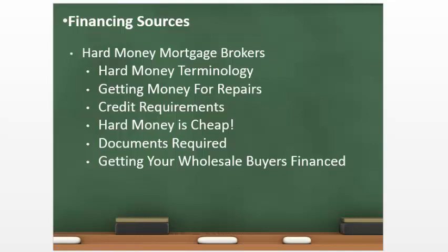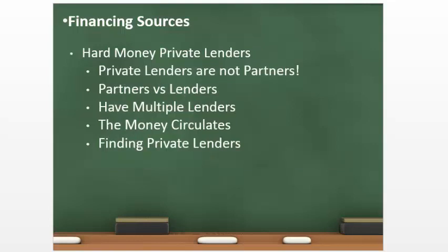Financing sources: hard money mortgage brokers. You need to know the terminology, what's a one-year call, what is interest only, things of that nature. One of the best places to learn about hard money is biggerpockets.com. BiggerPockets.com has an amazing teaching about hard money and getting money for repairs and doing draws, and what the credit requirements are for hard money. Also, what documents do you need if you're getting hard money? And getting your wholesale buyers financed is so important.